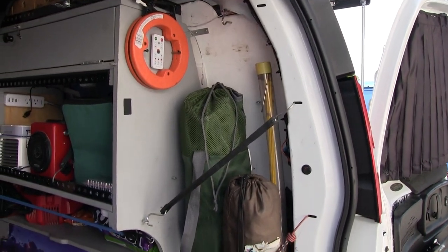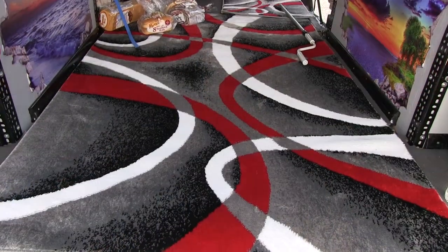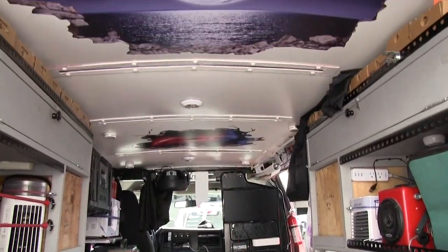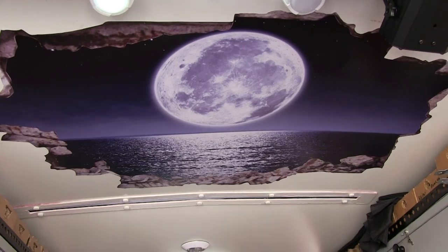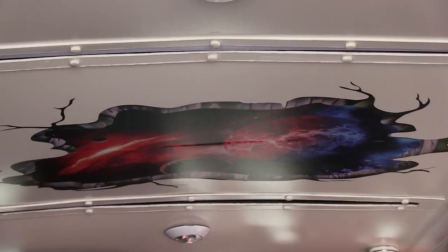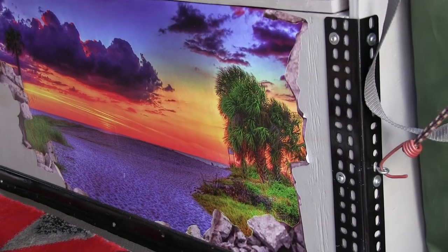Over here, at nighttime, I got a nice display of lights in here. It really looks like a discotheque. I got laser lights. I see you dressed up the ceiling a little bit here. I wanted a moon roof, but unfortunately, there's my moon roof. It's a decal of the moon. It's a nice picture there. The solar stuff is up there. And then nice pictures of the beach, the stuff that I like to look at.